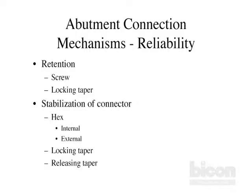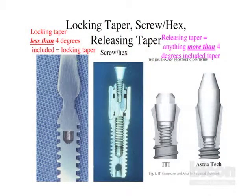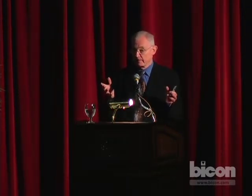Now the difference between a locking taper and a releasing taper is that a locking taper is less than 4 degrees inclusive. That means that the taper on one side and the taper on the other side added together are called the inclusive taper. And a locking taper has to be less than 4 degrees in order for it to lock into place. A releasing taper, on the other hand, is anything greater than 4 degrees. And actually, a releasing taper acts like a wedge. It is a stabilizing device, but actually needs a screw to prevent the wedge from releasing itself or popping out. One of the ways to look at it is when you tap a wedge into something, it'll actually bounce back. And you really need that screw to help retain the releasing taper, but by the same token, a releasing taper can actually help stabilize the screw. So it's a mechanism that actually works fairly well.